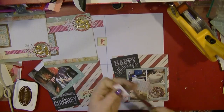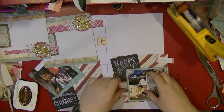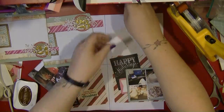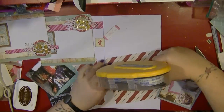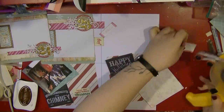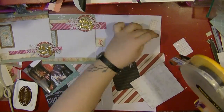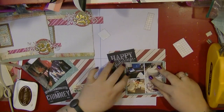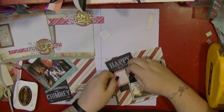I'm using up bits here from LA Studio, both the new and the old pieces I had. I've got some of these Heidi Swap journaling cards as well. And there's not really any rhyme or reason to the colouring at all on these pages. And this one I do go a little bit layering crazy.